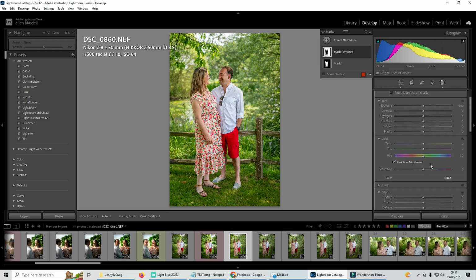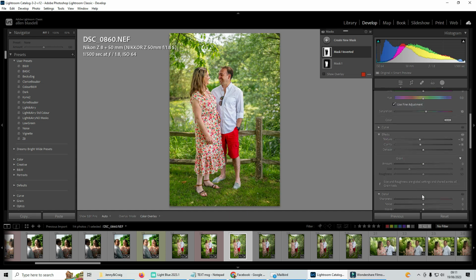So I will simply again increase the saturation of the background a bit more. This time I'll lift the blacks a bit just to get the look I want, just to reduce the texture and the clarity and the sharpness just a tad, to make it a bit more differentiated from the subject. I think that is fine.